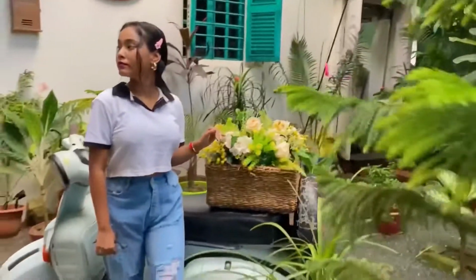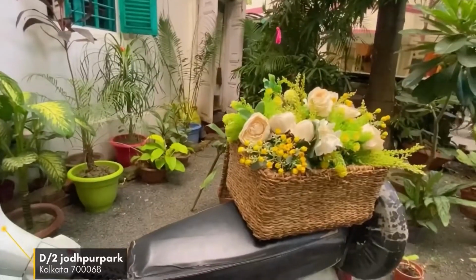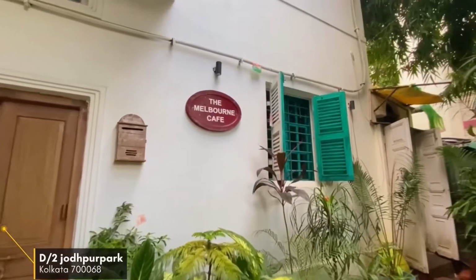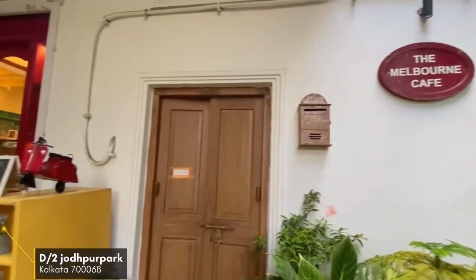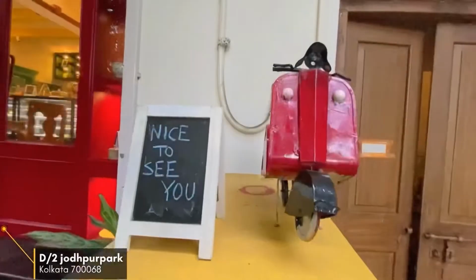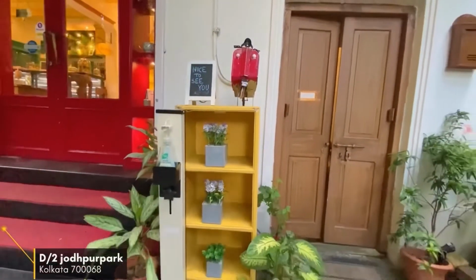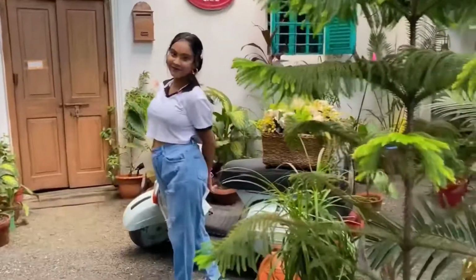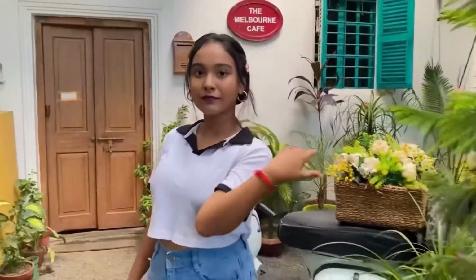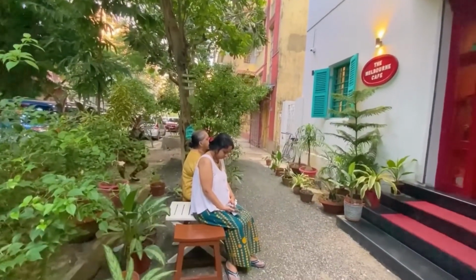If your favorite place is Australia, or if you want to feel like Australia, then you should come here. This is a 150 years old house that they renovated and made into this wonderful cafe with a nice ambience. At the outside, there is a seating area where you can feel the nature and chit-chat with your friends.